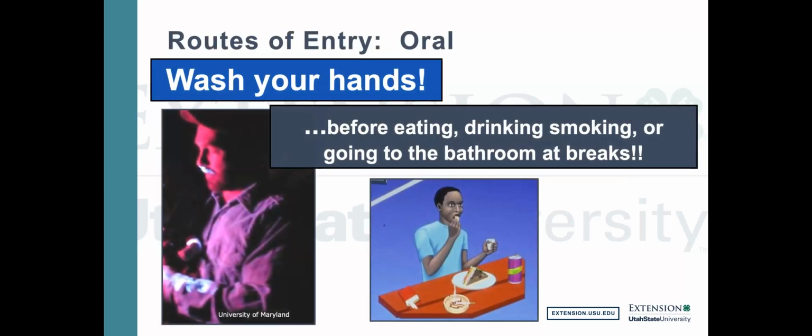And then a final route of entry is oral, and that's just typically coming off your hands because you haven't washed your hands before you eat, drink, smoke, or go to the bathroom. So make sure you wash your hands before you do all those things. Obviously, eating, drinking, and smoking can get pesticides to your mouth.